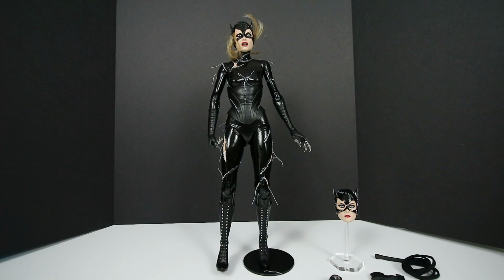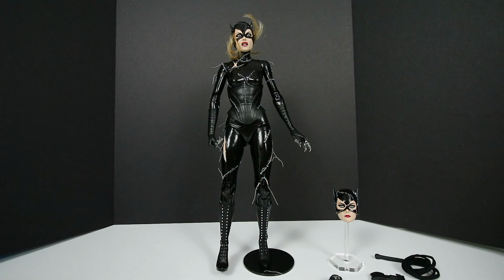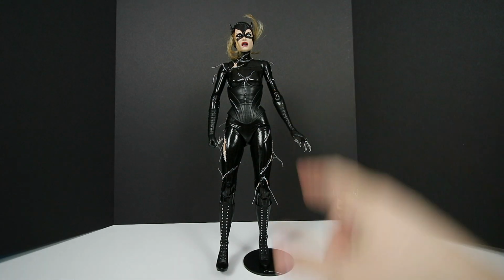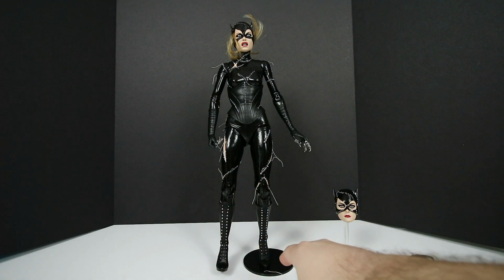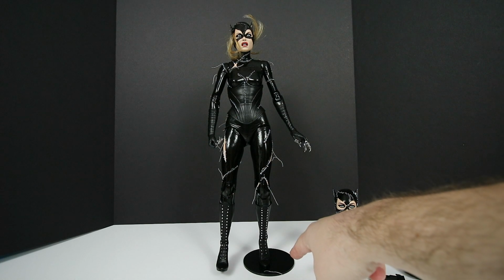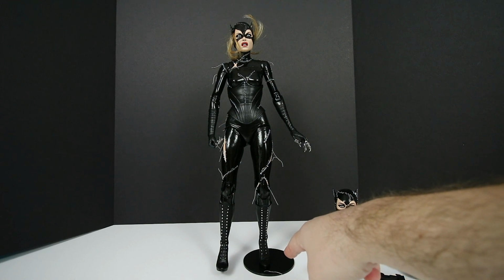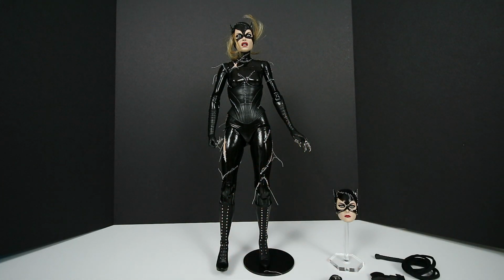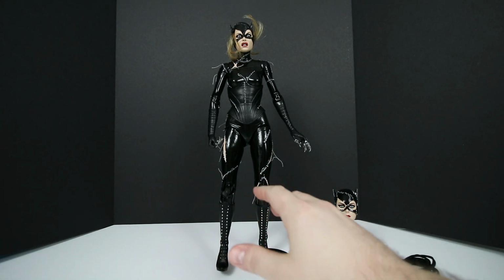I'll be right back. Guys, I spent a little bit of time with the figure right off the bat, okay? First thing I want to let you know is that you are not going to get this figure to stand on its own without the little accessory stand plate that comes with it and pops into the bottom of her high heel, or you're going to need a stand. No way, not gonna happen. This figure is not standing up on its own.